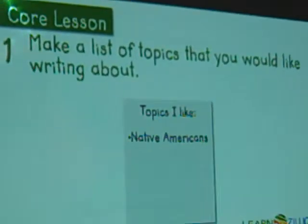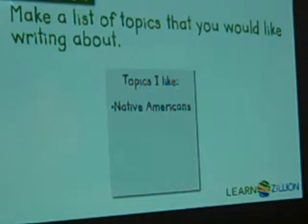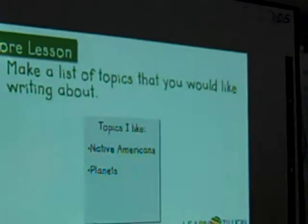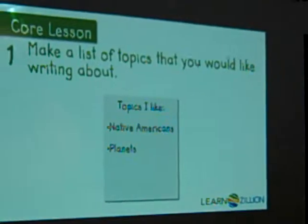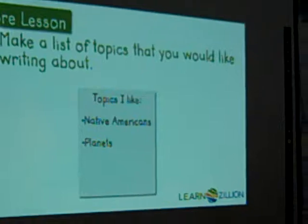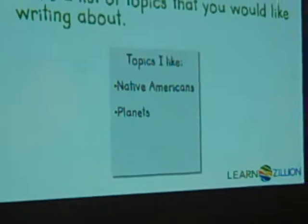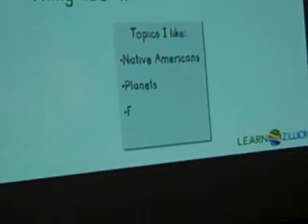I like Native Americans because we learned about them in school, and I think they're really interesting, about how people lived long ago in America. So that's a topic I like. I also like planets. It's really interesting to learn about Saturn and the Earth and Jupiter and all the different planets in science class. So that could be a topic.